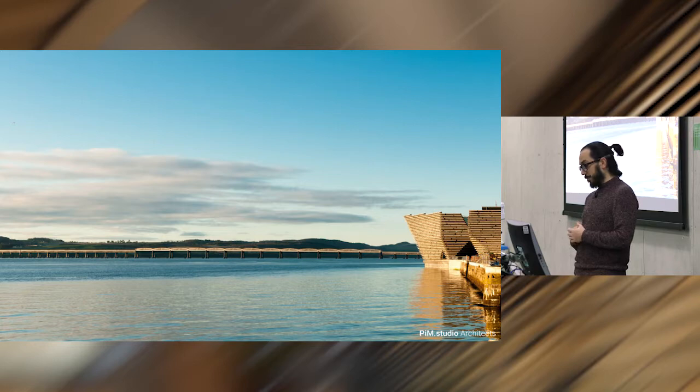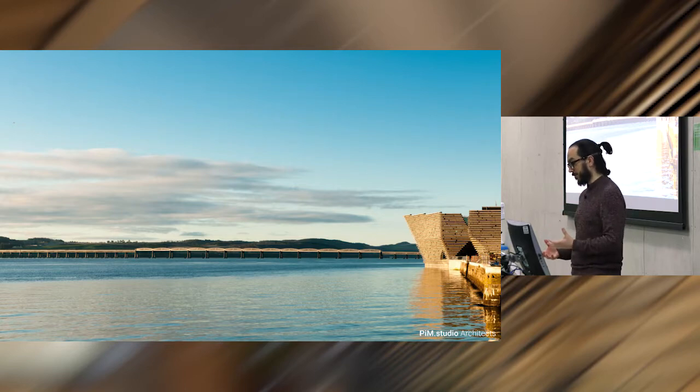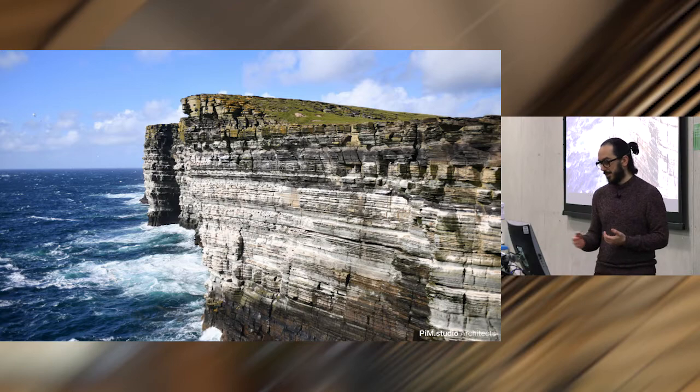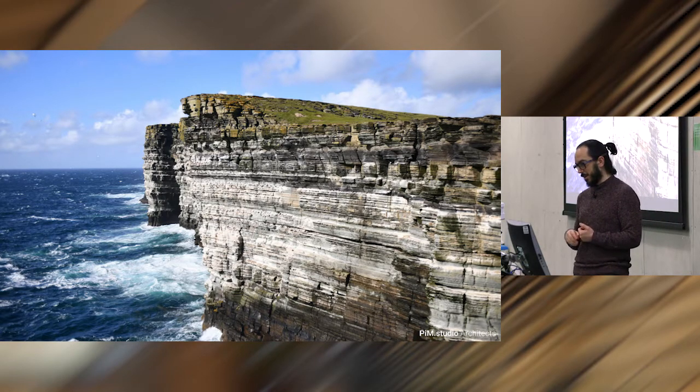And the main sort of, if you like, source of inspiration, or the main reference that we started looking at during the competition design, was the Scottish landscape. Scottish landscape is amazing, it's beautiful, it's fascinating, it's very strong, it's very powerful. And what we started looking at one day were photographs of some of the Scottish cliffs. This in particular is on the very far northeast of Scotland.